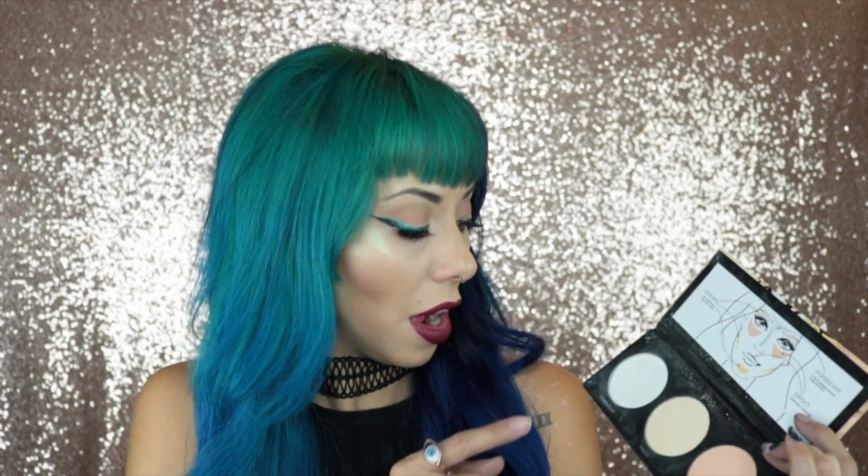I will tell you right now, the translucent isn't really 100% translucent. It does leave a little bit of a white cast underneath your eye if you use too much. I do find myself mixing the banana and translucent together, because if it's going to leave a pigmentation underneath, I'd rather have it be more of a yellow brightening than a white, because clearly I'm not white. So I don't want it to bounce back awkwardly.